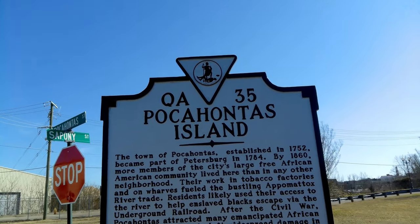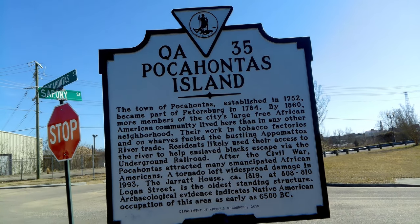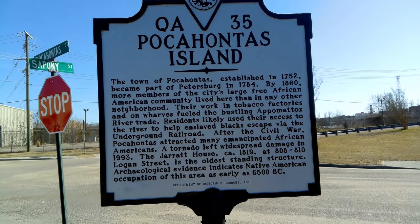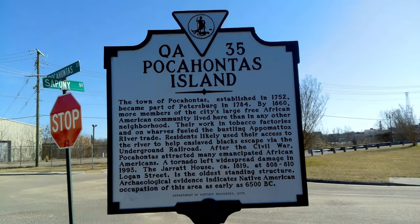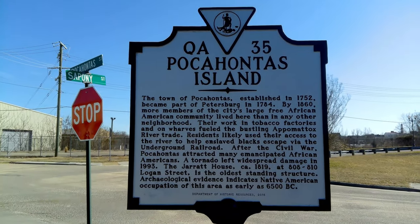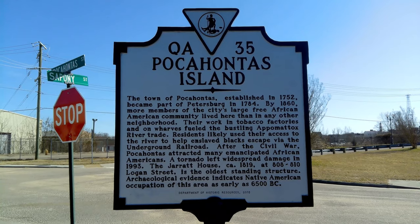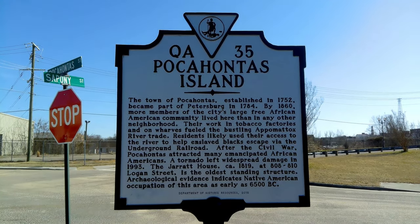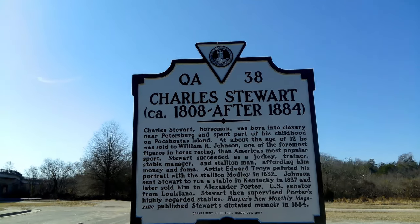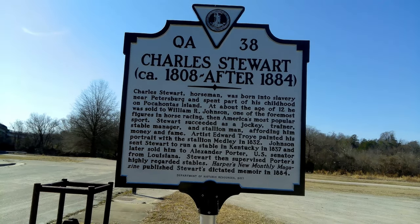The town of Pocahontas was established in 1752. Became part of Petersburg in 1784. The tornado of '93 tore down a good majority of Old Town back there, Colonial Heights, which is behind us, and Pocahontas Island. The oldest standing structure is the Jared House. Charles Stewart, the horseman, born into slavery near Petersburg, spent part of his childhood here on Pocahontas Island. And that'll give you a little bit about him.